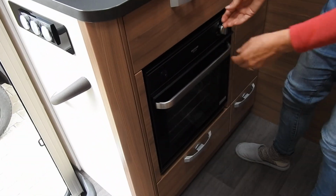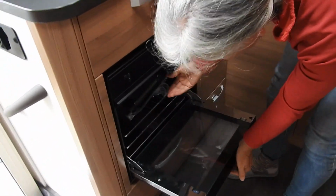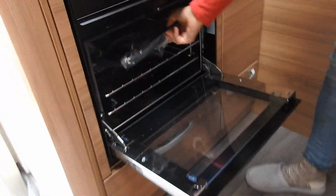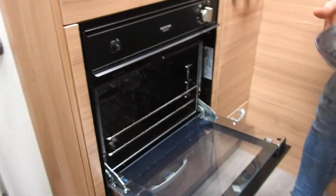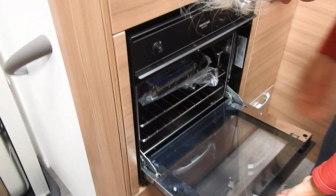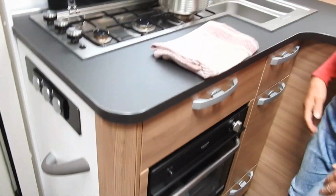And we have an oven too, which we haven't even used yet. It comes with a nice roasting pan, and it's good, heavy duty quality. Looks like the oven will be easy to clean when it comes time to that.